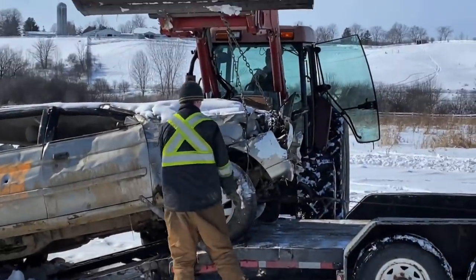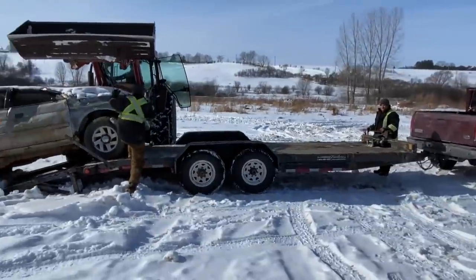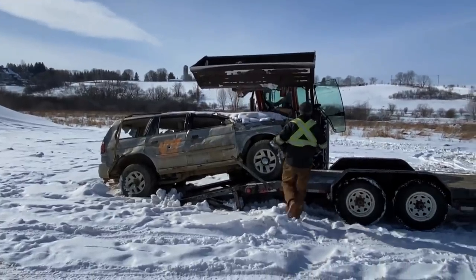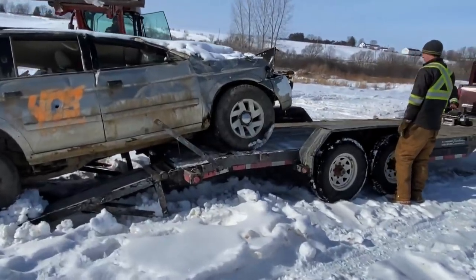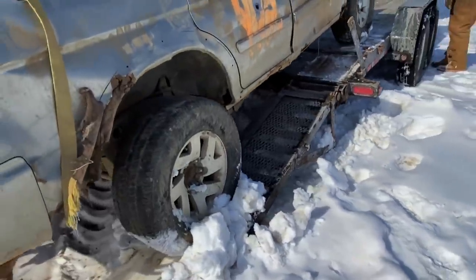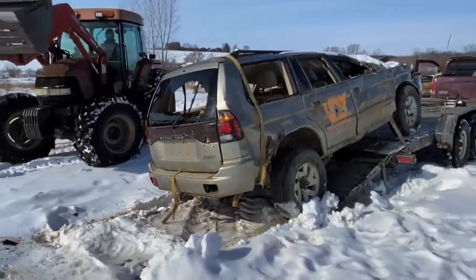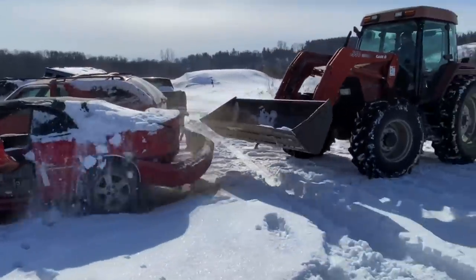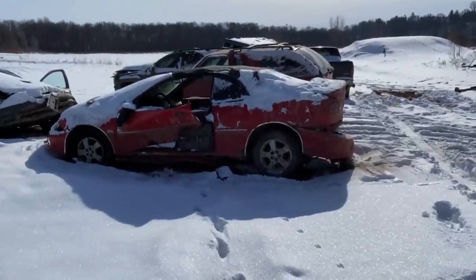Coming little by little. Rear tires are just locked up. Might need a push. Not sure what he's doing over here. Oh, there goes that bumper. That was kind of pointless, but.